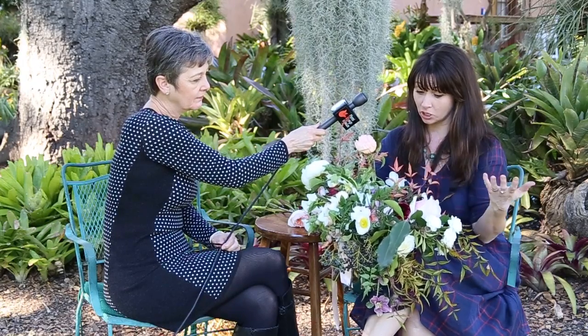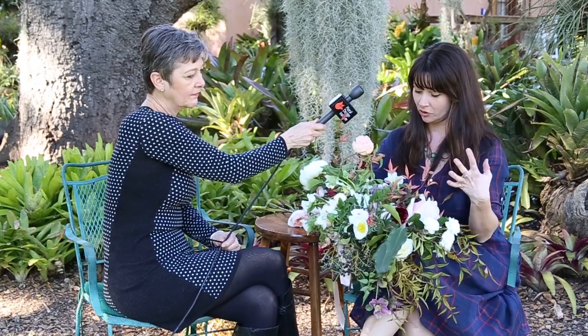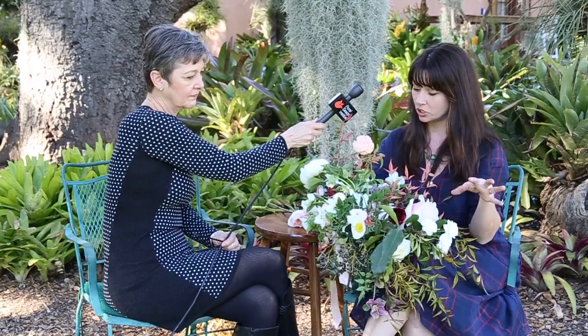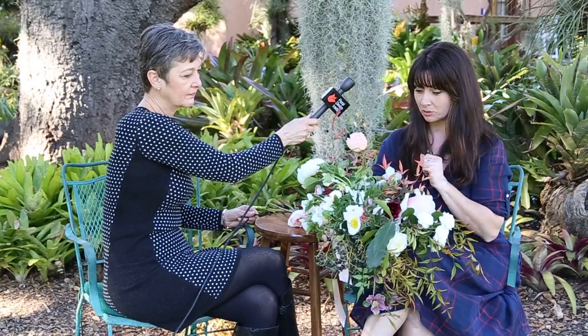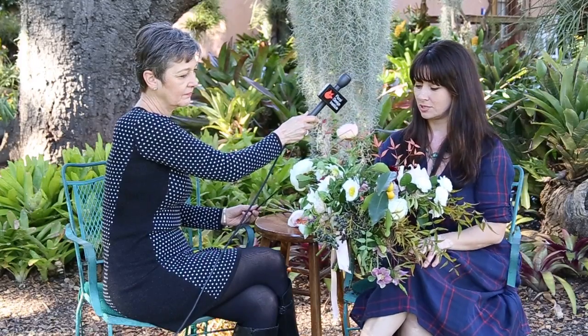I usually start with the branches and the things that I foraged to create the base, and then just work my way from the larger blooms to the smaller blooms, and just keep adding until you have a lot of texture. It looks like it's just thrown together, but it actually takes a little bit of time and effort. But to finish it, I use a technique that I found really by accident.